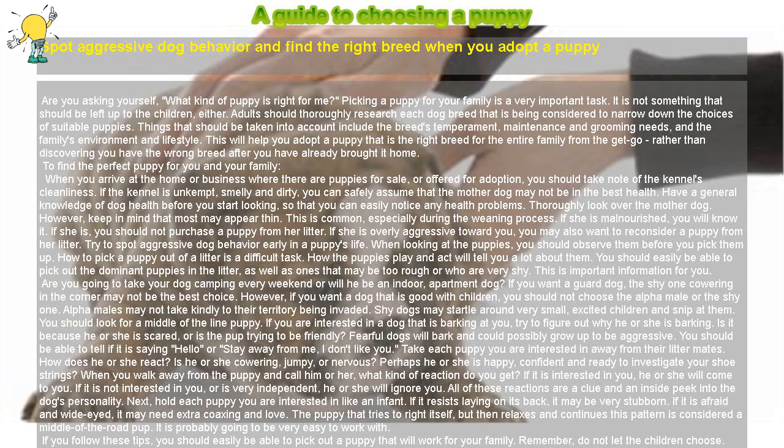If you are interested in a dog that is barking at you, try to figure out why he or she is barking. Is it because he or she is scared? Or is the pup trying to be friendly? Fearful dogs will bark and could possibly grow up to be aggressive. You should be able to tell if it is saying hello or stay away from me, I don't like you.